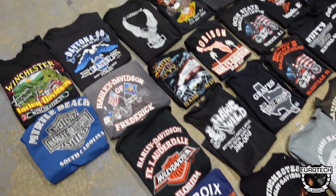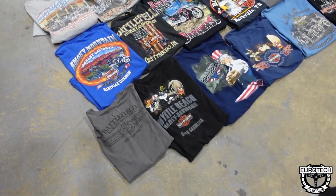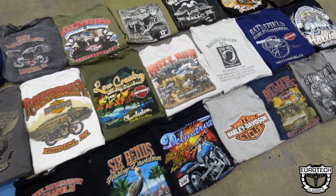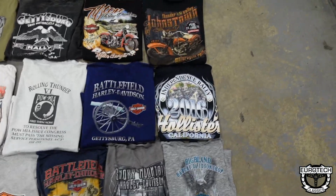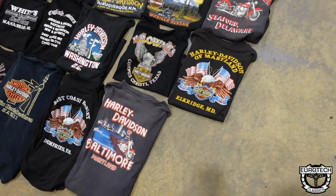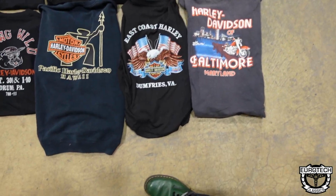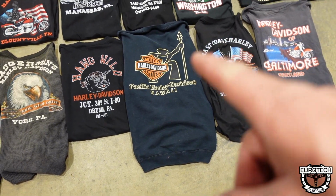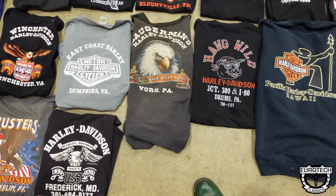This would be perfect if you had like a store or a boutique and you wanted to get into vintage t-shirts, especially Harley Davidson stuff, and just have like a massive collection off the bat. I'm sure we could work something out where I'll ship them all for the right price. There's a Hawaii sweatshirt in there. That's like a crew neck sweatshirt.